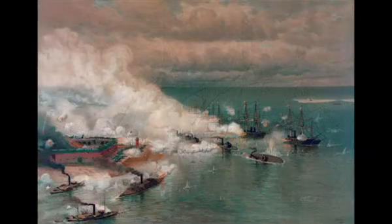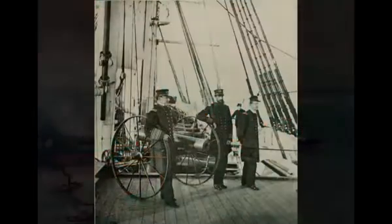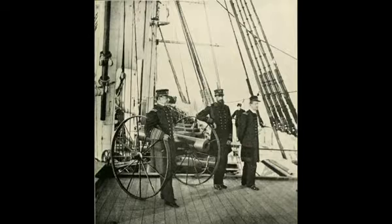Soon after, the Tecumseh hit a torpedo and sank. Farragut ordered the fleet to keep going despite heavy fire and forbidding conditions. The fleet finally broke through and soon focused their fight on Fort Gaines.